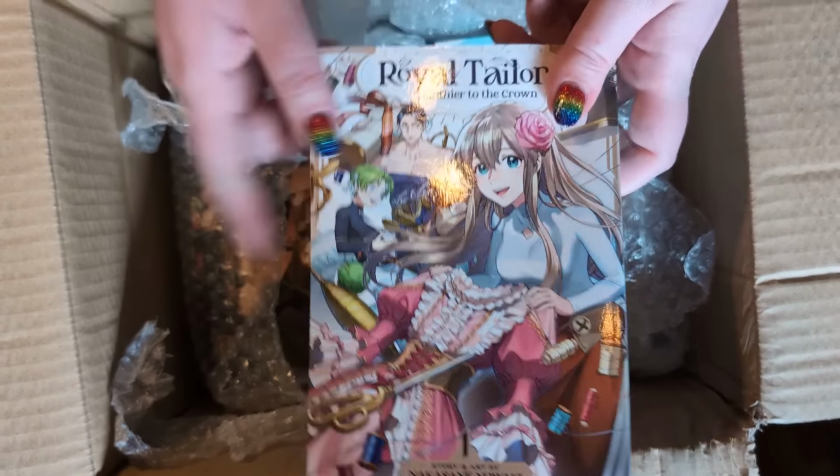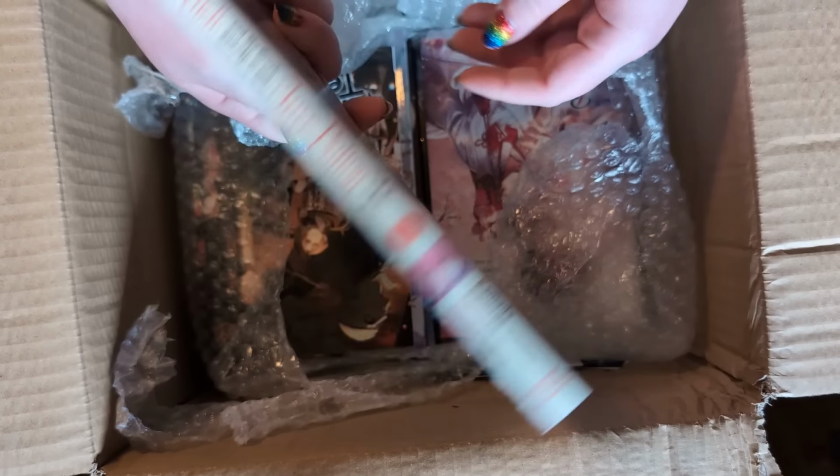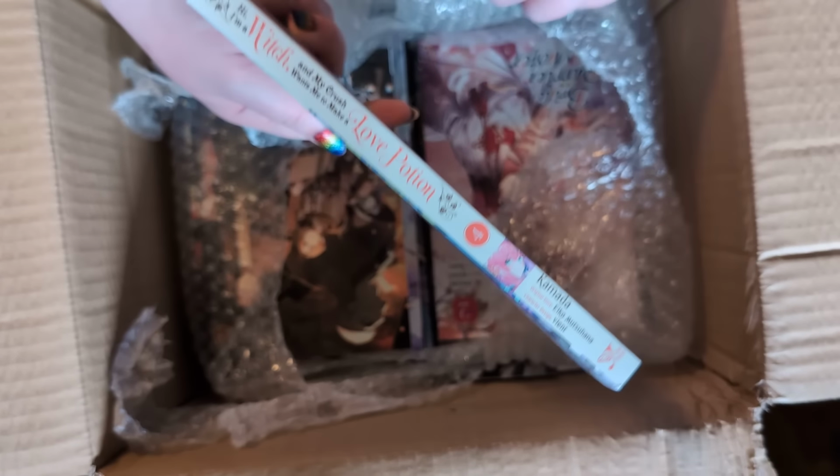Next we have Hi, I'm a Witch, and my crush wants me to make a love potion 4. It was really nice, because we had such a big gap between Volume 1 and 2, and now 2, 3, and 4 have come out in such quick succession. I don't think Volume 3 came out that long ago. It is a very cute, heartwarming, adorable fantasy romance. I enjoy it, I do recommend it, and it is only on 4 volumes so far.